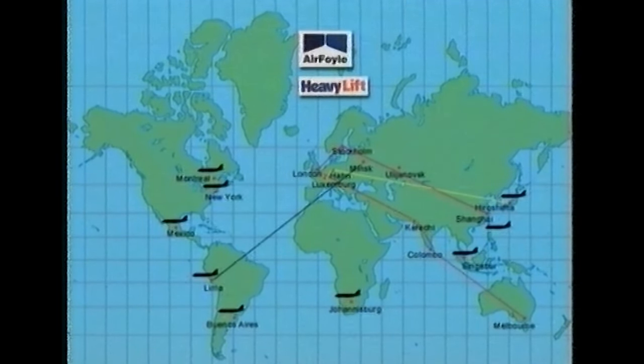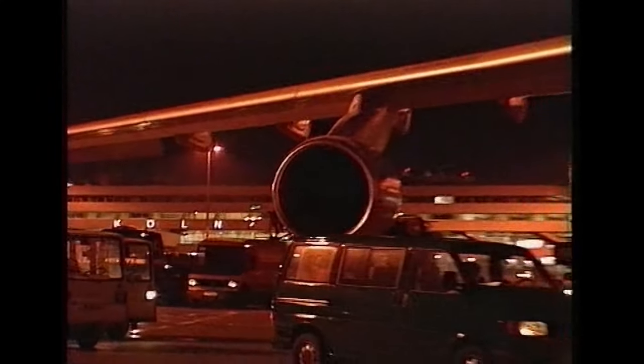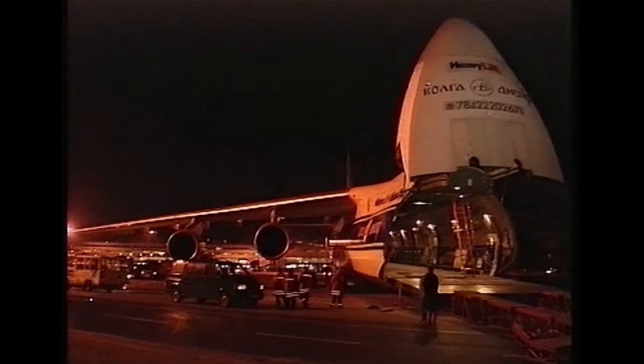Each cargo giant is always accompanied on its journeys around the world by a British flight manager. This means that he's often with the crew for weeks at a time. Flight manager Robert is just coming out of the HeavyLift building in Stansted. We follow him to Cologne. When we arrive there, it's already evening.